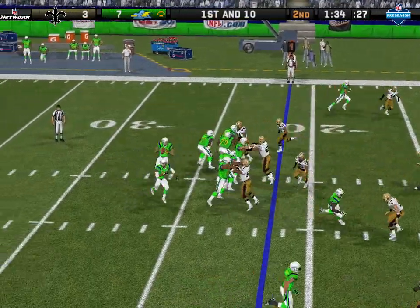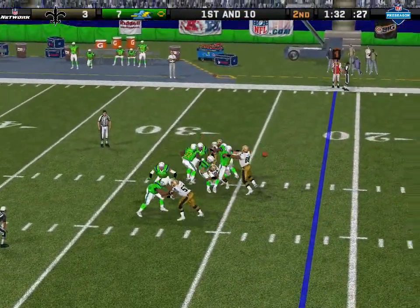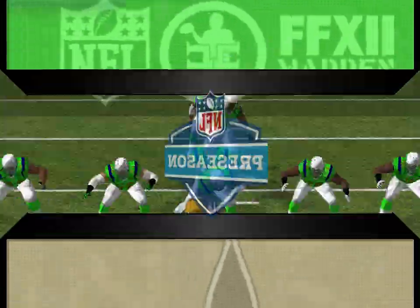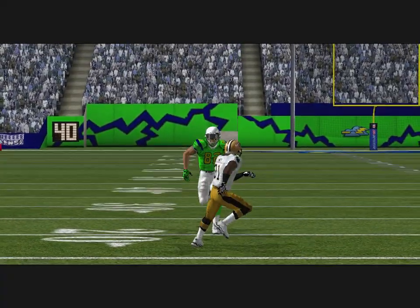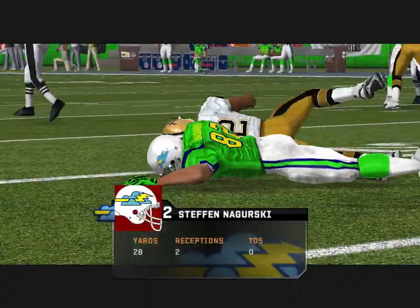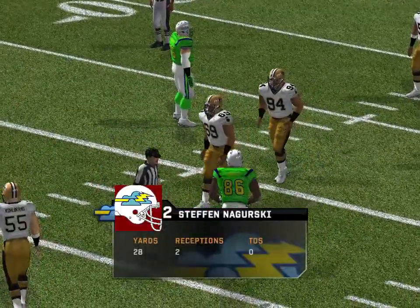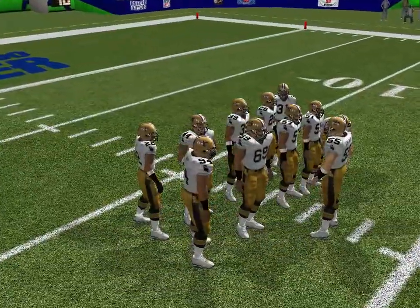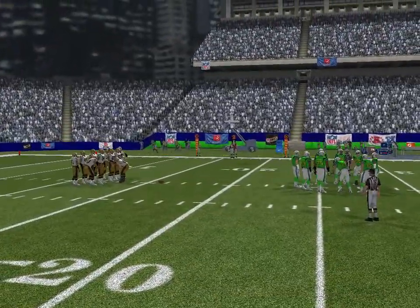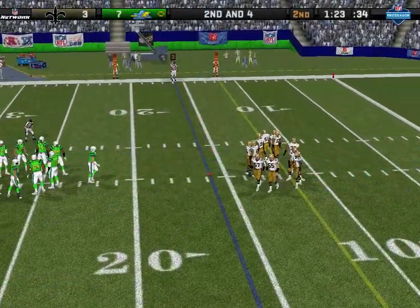Temple! He'll pass on first down. With the pass, and he makes the grab. Number 22 is there on the stop at the 16. There we go, baby, rock and roll!